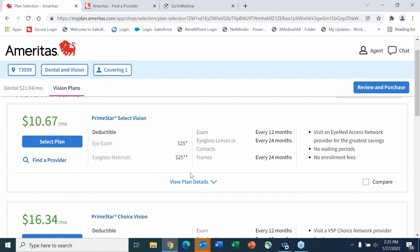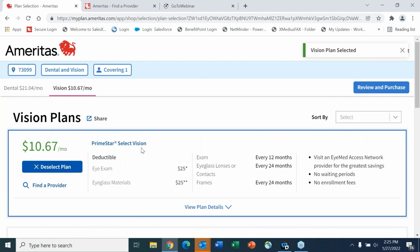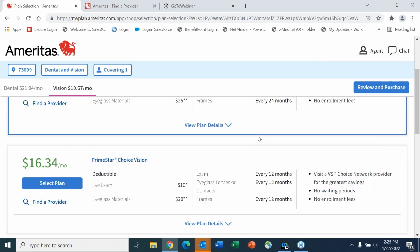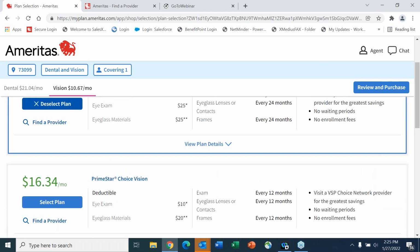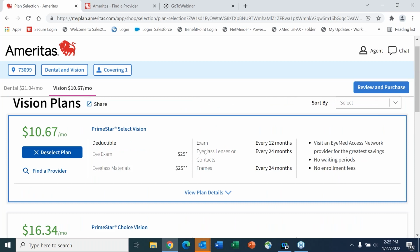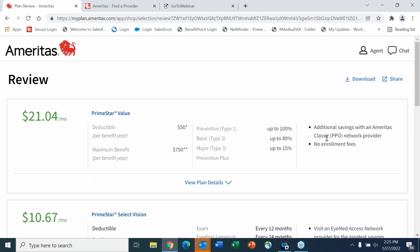Really what it comes down to with vision is 1, where they used to go in, 2, what's their budget, and then also benefit frequencies as well. So on this one, let's just choose iMed, which is the $10.67 product. It'll give you a chance to review. So we have the value plan, and then we have the Prime Star choice as well. So you'll see the total monthly cost with that, and then you'll go enroll now.